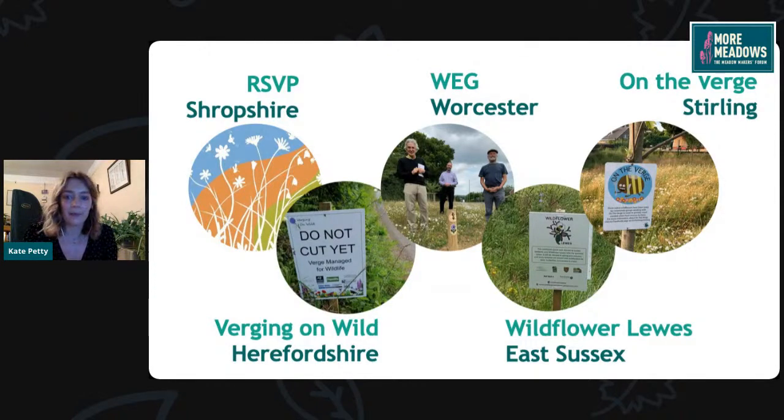So we have the Restoring Shropshire's Verges project from Shropshire, funnily enough, Verging on Wild from Herefordshire, the Worcester Environmental Group, Wildflower Lewes down in East Sussex, and On the Verge Stirling. And there's also a sister group of sorts, another On the Verge, that's based in Cambridge as well. And this is only a handful. There are more groups popping up, and we're having more conversations with people across the country. So in Warwickshire, in Parish, down in Hampshire as well. So much is going on, which is wonderful to see.